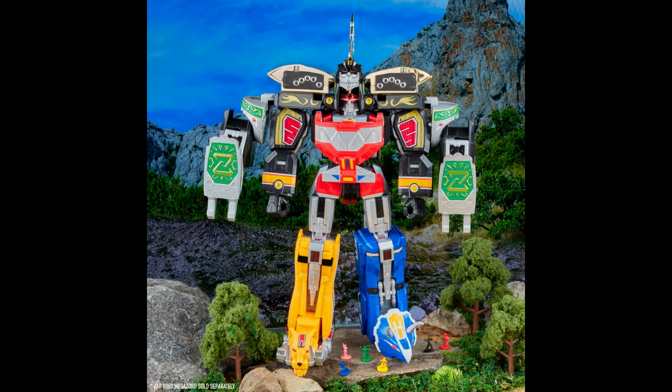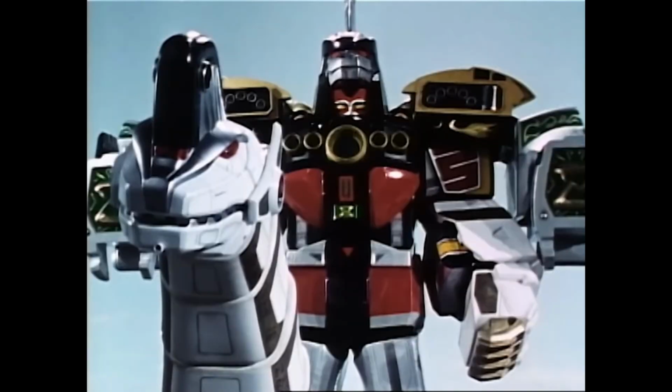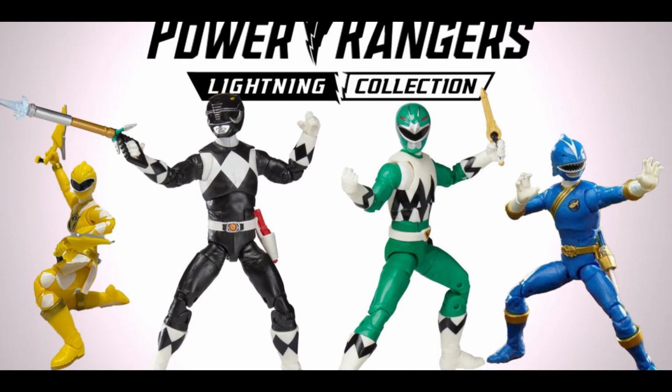But Dragon Zord, it looks awesome. I can't wait to get it. I hope they make Titanus. I want those three. I want the Dino Megazord, Titanus, and Dragon Zord. That's what I think of when I think of the old Mighty Morphin figures. So yeah, this looked awesome. I pre-ordered that. They also announced Wave 12, I believe.